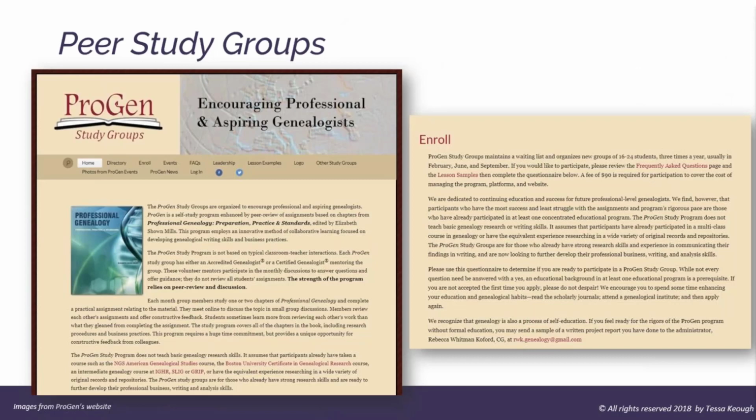Now, one of the best online learning programs for intermediate and advanced genealogists, I think, is the ProGen study groups. This program is based on a small group learning model with a textbook, Professional Genealogy, which was just recently updated even. You also have guidance from a certified genealogist and an in-depth study of each chapter with monthly assignments that are peer-reviewed. Online discussions and the assignments provide a real collaborative learning environment. And they get together at the various conferences, and they're basically alumni based on whichever session they were in.